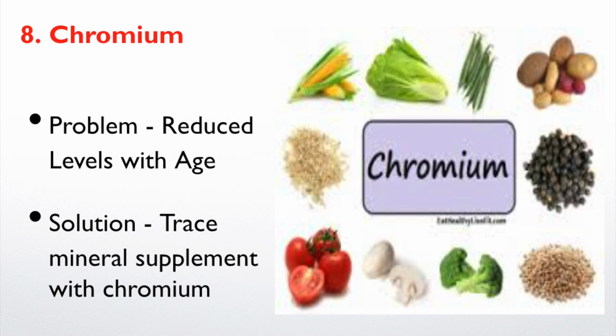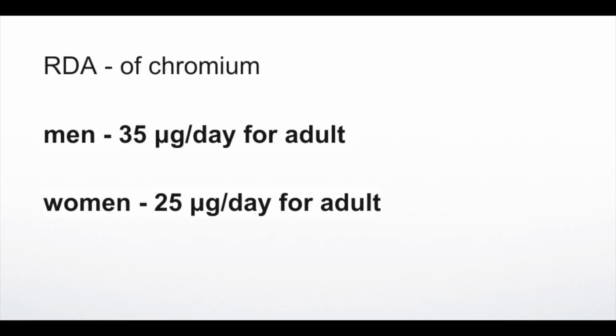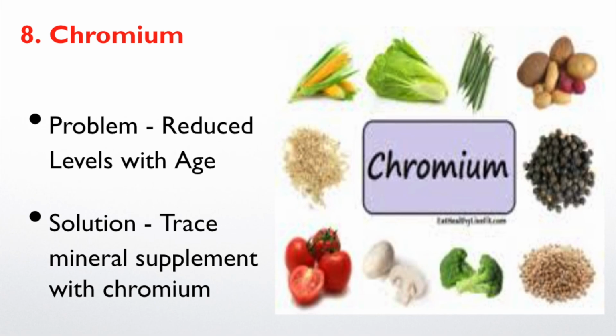How much chromium do you need a day? So the recommended daily amount is for men about 35 and for women about 25. After the age of 50, it decreases slightly to 30 for men and 20 for women.